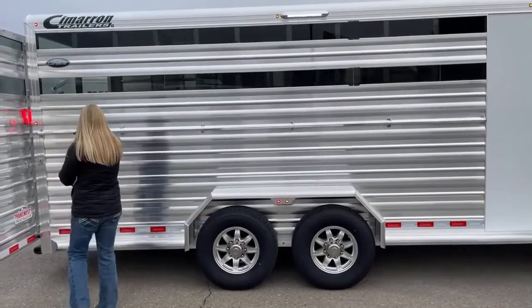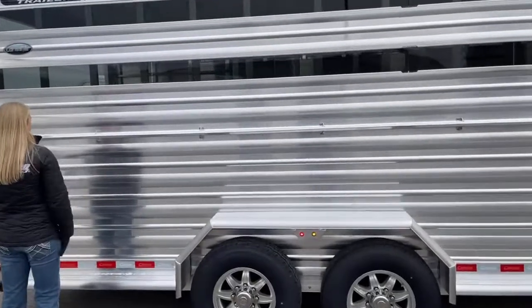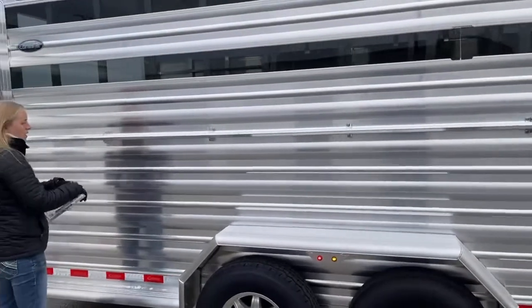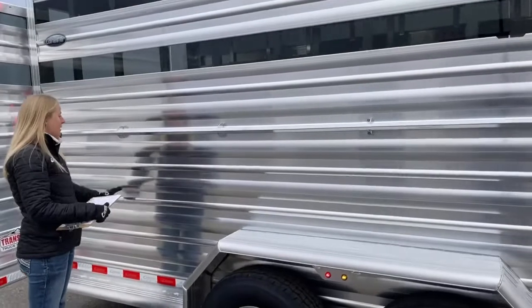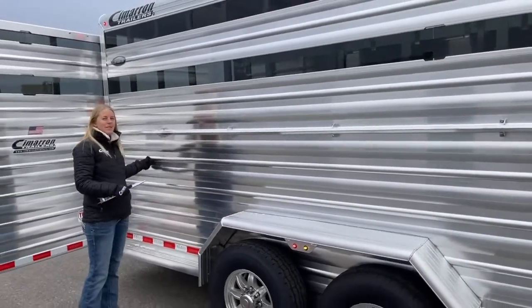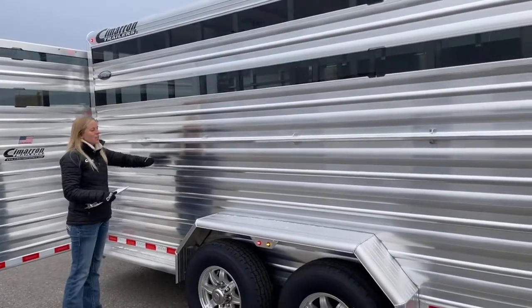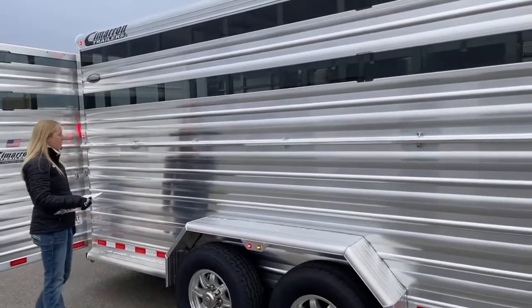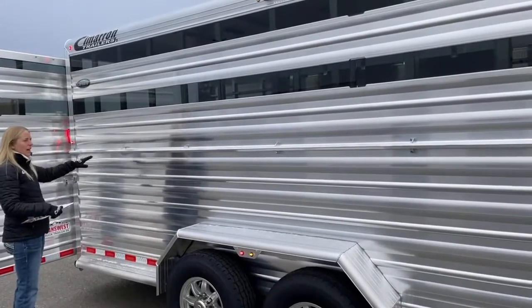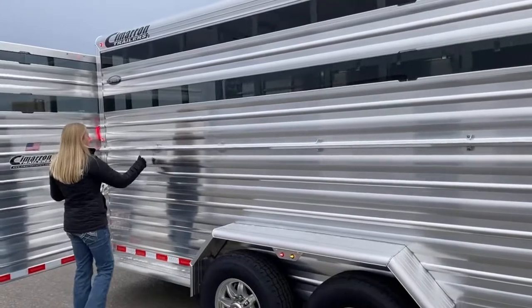Right here you have a tie rail that runs down the length of your trailer. Behind it you have your side slats here, and they've got extrusions running through them, which is basically like a little hollow core that runs through here. That adds a lot of strength to the side of your trailer. So where you've got animals tied or you've got animals in the stall area, you're going to have this for a little extra support here.